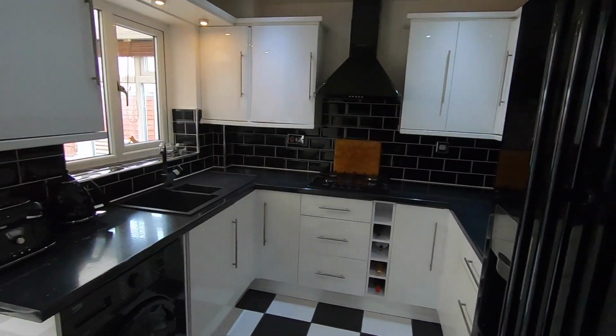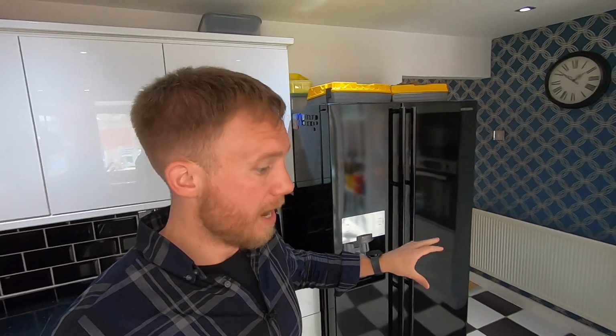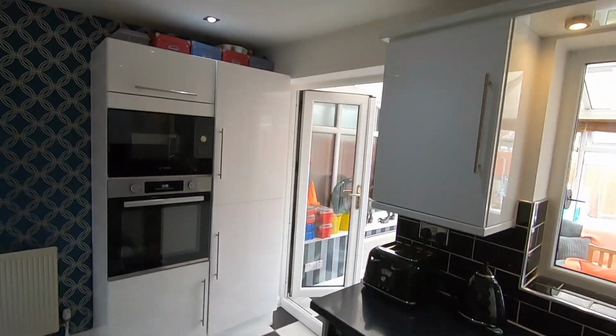There's also a lot more going on in here than you'd first think. So there's plenty of work surfaces, plenty of fitted units. You've got space for an American style fridge freezer over there. Plenty of space for your freestanding appliances. You've also got an integrated microwave and oven just on the other side. And then check out this for a great little addition on the rear.